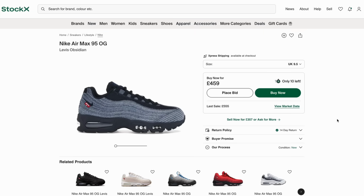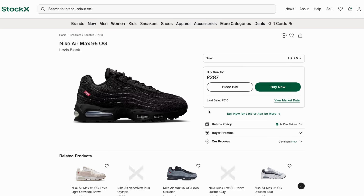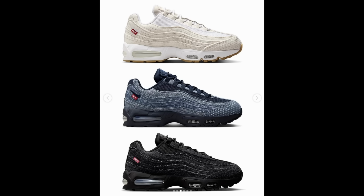So the blue pair, by far and away the rarest pair. That's the pair to have if you wanted to sell. That's the pair to have if you wanted to have the rarest ones, and arguably it's the nicest pair just because it has a genuine amount of wearability as well as contrast and pop. Like the black pair and the white pair are just pretty plain Jane really. So yeah, that's the resale breakdown.